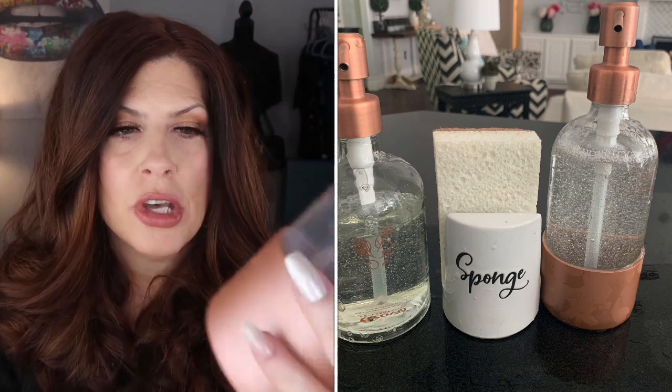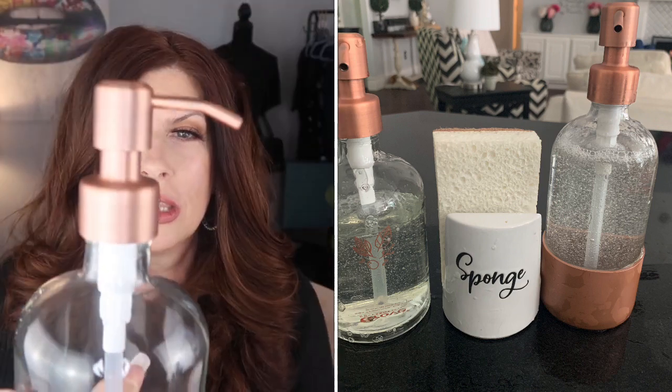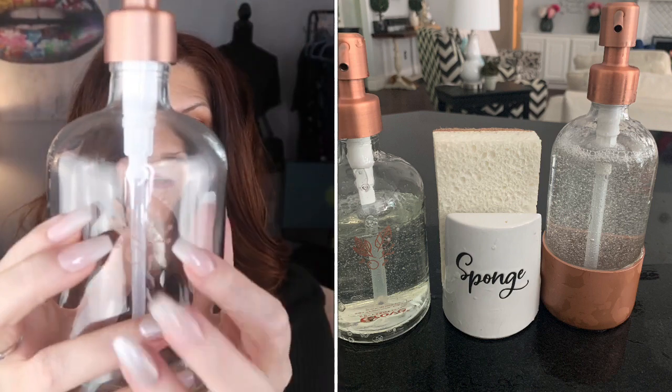How pretty are these? Now, if you look real close, it has the copper. Look at the copper detail, and then here it has this beautiful design, it sort of has these fall leaves and what looks like a little acorn, and they're just so pretty. And then this one has the copper sleeve to it, so I think they're so gorgeous.